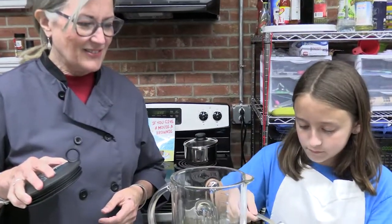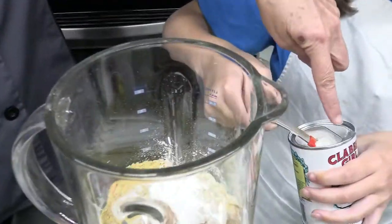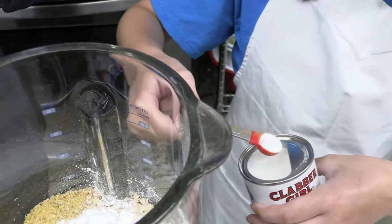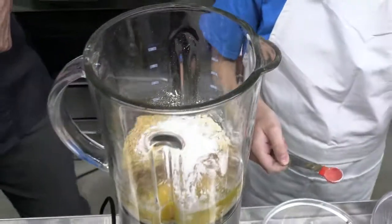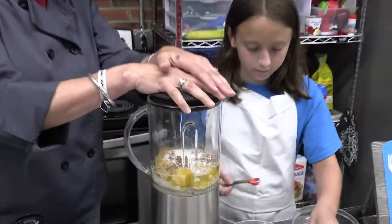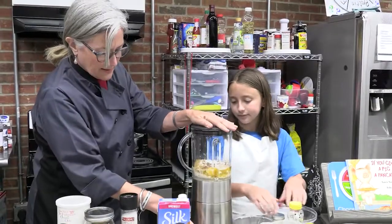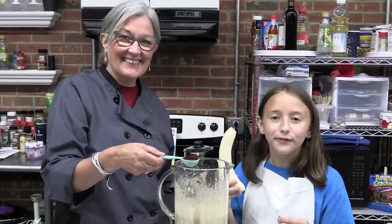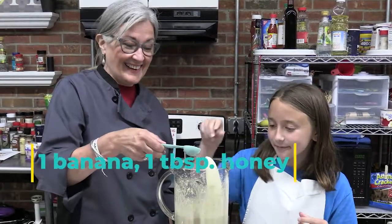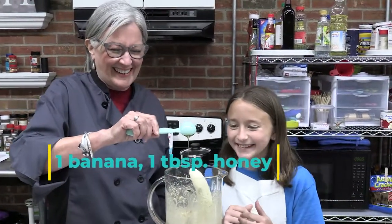There's 1. Good, you're measuring it out. That's why they leave that little edge on there so that you can flatten out. Perfect. Awesome. All right, are we ready? And let's turn it on. Don't forget the banana. And the honey. Look at the banana.